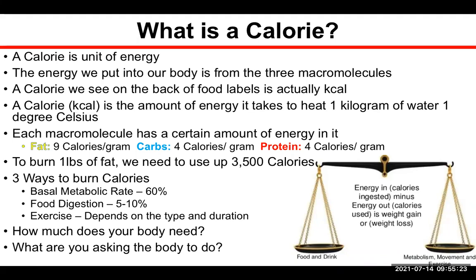A Calorie, or a kilocalorie, is the amount of energy it takes to heat 1 kilogram of water by 1 degree Celsius. When food scientists are trying to figure out how many calories are in something, they will burn it in a chamber that is surrounded by water. Depending on how much energy it takes to burn that food and raise the water by 1 degree Celsius, that's how they determine the amount of energy within that particular food product.